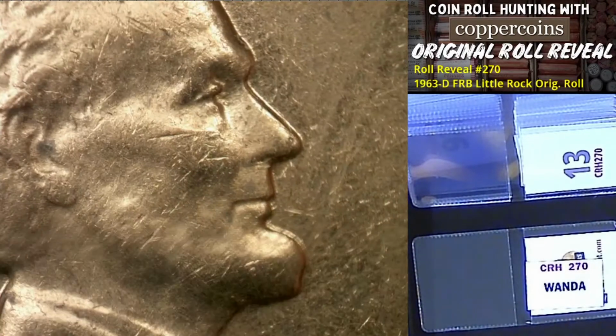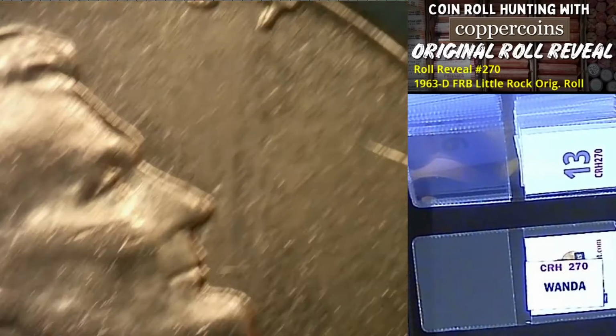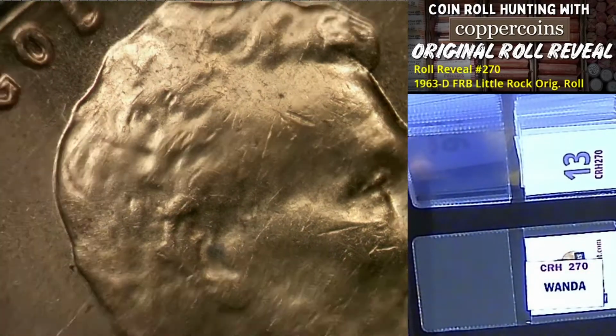Wanda gets a double die lid. There you go. That's a nice one. That'll match you up perfectly with Mr. Marshall and the other one I got. This is only the second one in the roll. Marshall gets the first one. Wanda gets the second one.